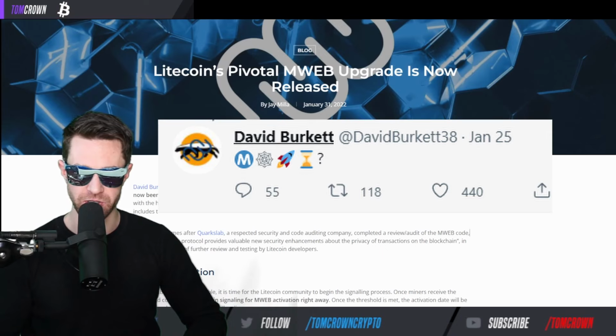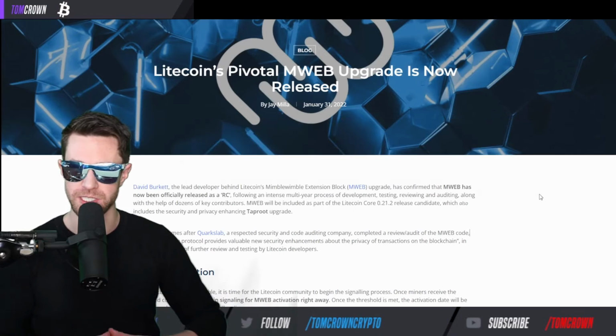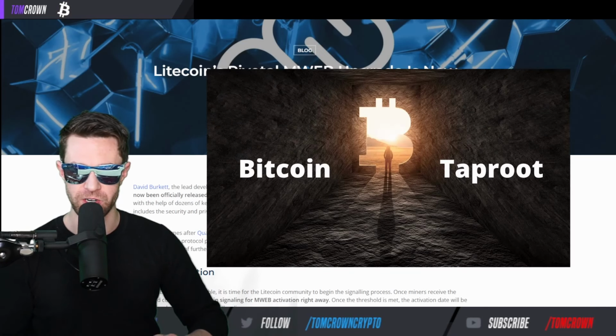it is now officially being released as an RC. Following a long multi-year process of developing, testing, rewinding, and auditing, MWEB will be included as part of the Litecoin Core 0.21.2 release, which also includes the security and privacy enhancing Taproot upgrade. This news is off the back of the recent Omnilite development.